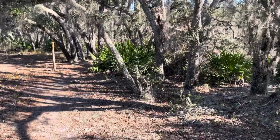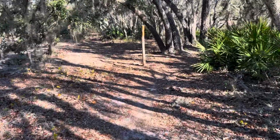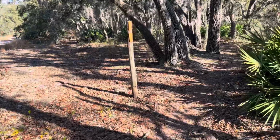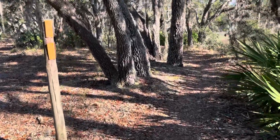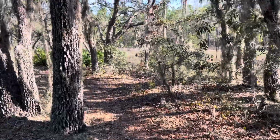Kind of went around the lake there, and we're going to see where it goes up here. We got a double marker. We're going to kind of dive back into the wooded area, which is nice. Beautiful morning. A little bit cooler here, got some tree cover.